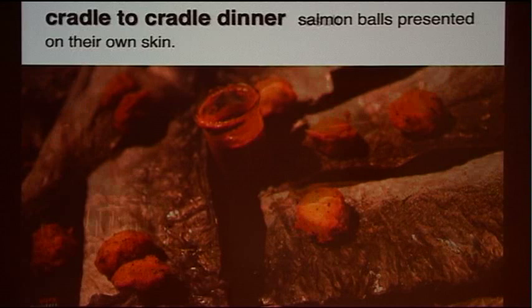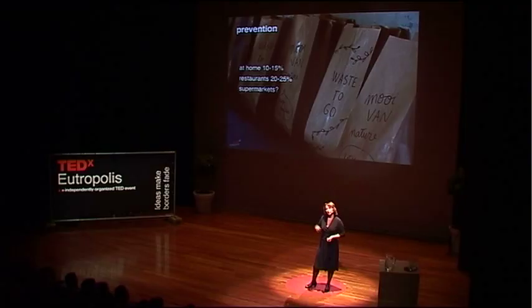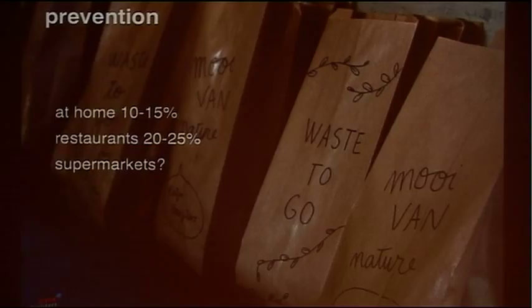And then finally the result was that the guests, they were really excited, and they were very surprised and inspired. And then they asked me, why don't you start a restaurant with this concept, because it's really interesting. And then I was thinking, okay, one restaurant, can I make people aware with one restaurant? I think that's not enough. So then I was thinking, okay, this food waste is very interesting, but if the industry has a problem with this food waste, I think the solution is not to work with this food waste, but the solution is to prevent. But how can I prevent food waste?